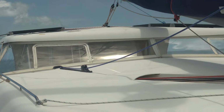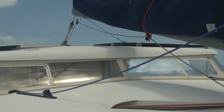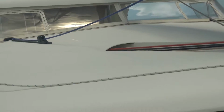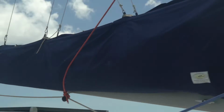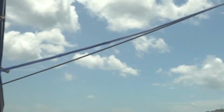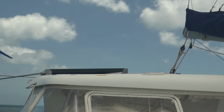It's got a full cockpit enclosure. Just the front part is up now. They've got a sunshade on the back, but they do have the full enclosure in the back. Sails are original, but because the first owner didn't use the boat much, they're still in great shape. The current owners have had new sail covers and a new umbrella done, had the sails checked and everything, and said they're still very serviceable and in good condition.